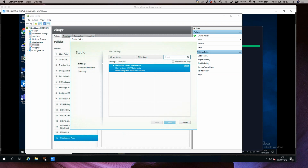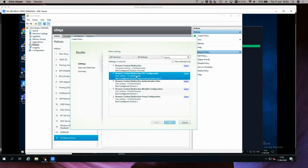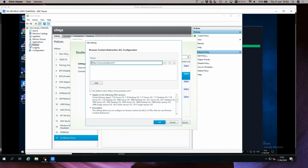For the browser content redirection, there's actually 5 different policies. Firstly, there's the browser content redirection, which again has to be allowed in order to use this. There's also the browser content redirection ACL configuration, or as I relate to it more, the whitelist. As you saw when I went to youtube.com, this activated the browser content redirection. So you need to put any websites that are redirected to the endpoint into this list. And as you can see, this can include wildcards.